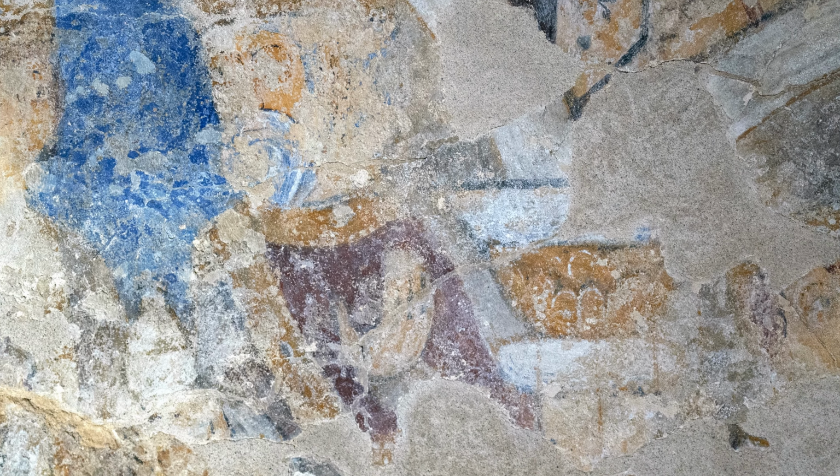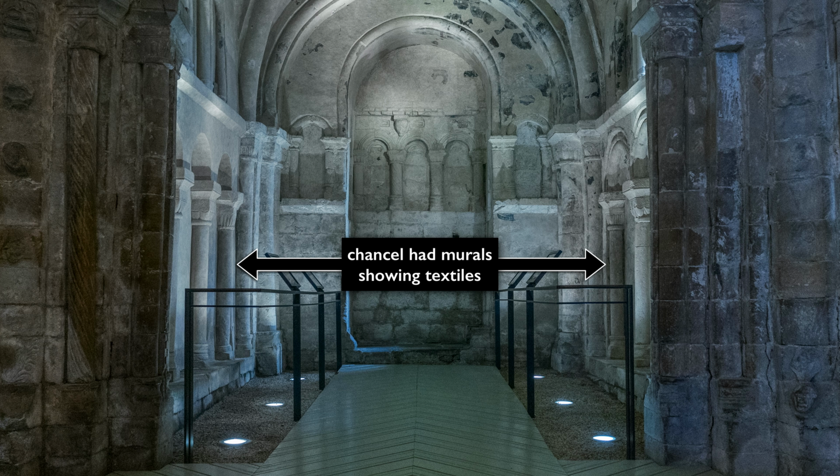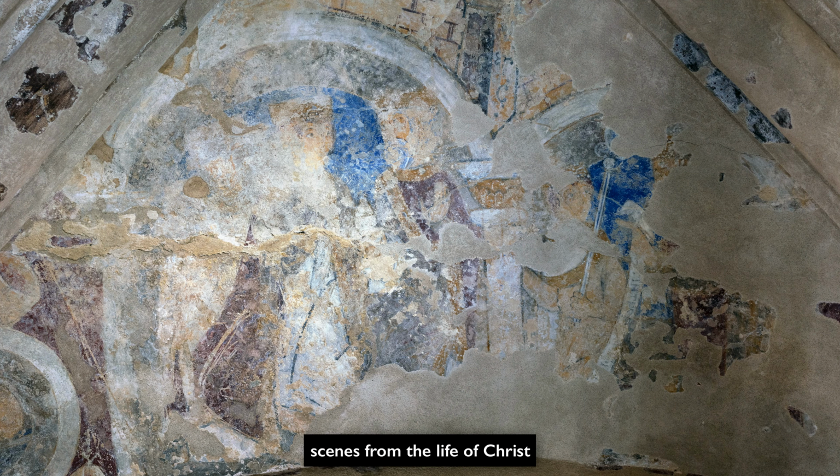but they do not survive well, largely because of the climate. It's wet, it's cold, and there's a great deal of wind. And even frescoes that are protected on the interior of buildings suffer deterioration due to climate. Right around the time of the chapel's construction, the base of the chancel had these lovely decorative textile patterns. So this idea of hanging textiles to mark a space is important. Later in the 12th century, you had a much more complex narrative program painted higher up on the walls and the ceiling of the chancel, and we can make out scenes from the life of Christ, some saints and angels.